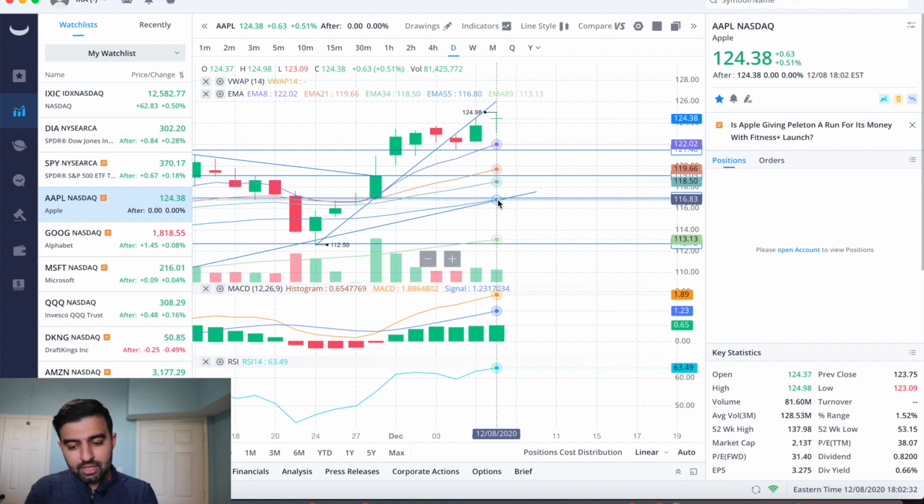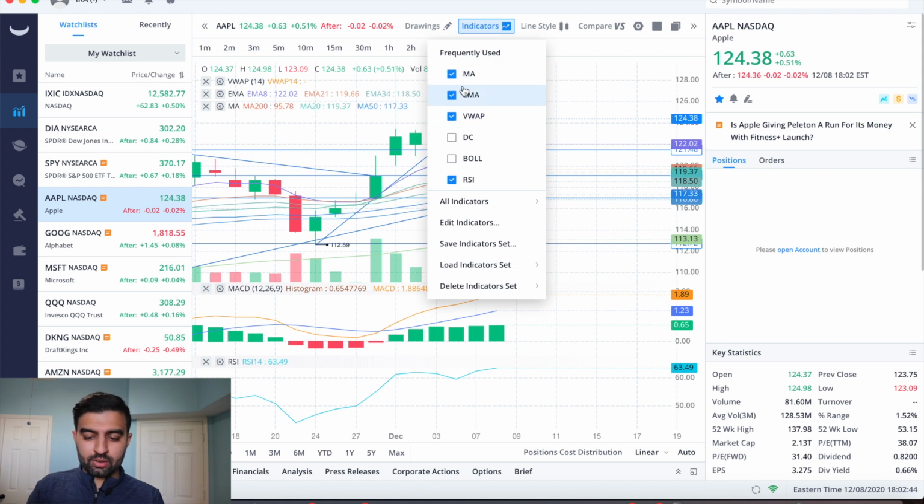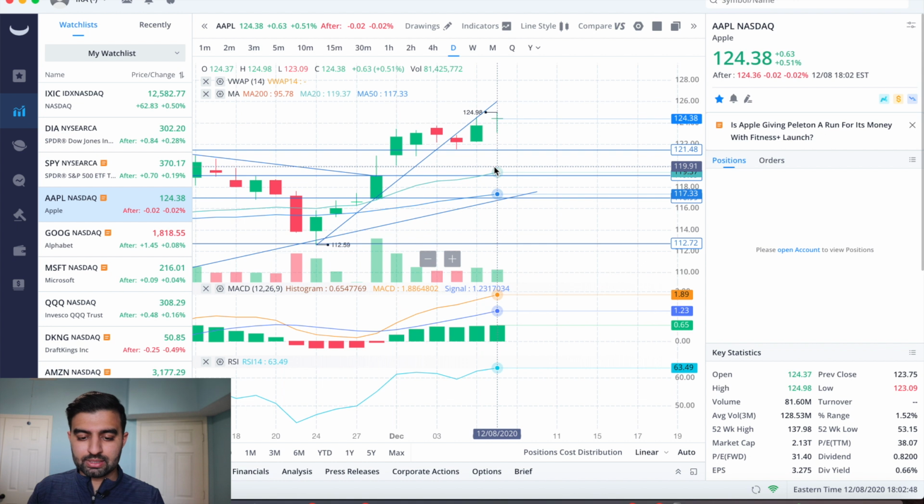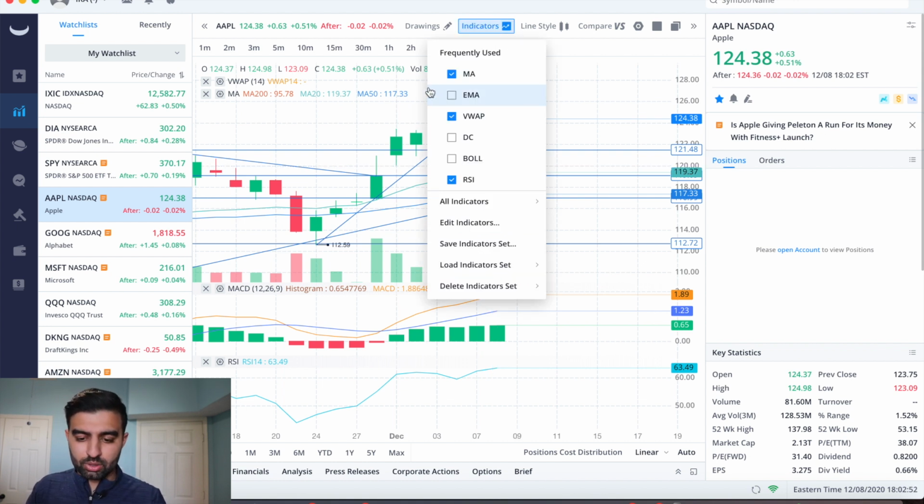Realistically, I'm looking at the 8 EMA and yesterday's low in the 122s, and then that 121.50 level to hold, unless we see a crazy sell-off for whatever reason. Those are the levels that I'm personally watching. Moving averages are probably not going to be too relevant here. They're all the way down at 119 and 117. If we do fall that much, we can see support there.